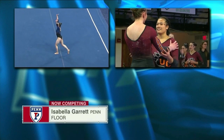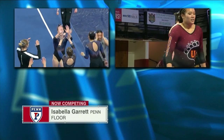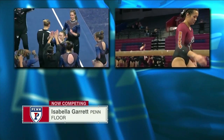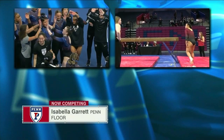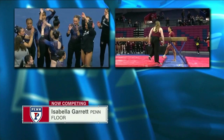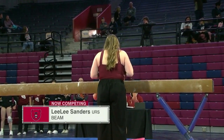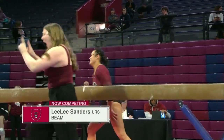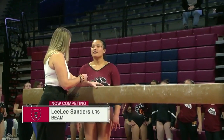Well, and I can see what Coach Becker was talking about with these sisters and their interest in musical theater, because the musicality in this performance was really exceptional. Her sister's score, 9.525, came a moment ago, and Isabella Garrett's score will come in just a moment. Lily Sanders will round things out in the final exhibition, as we'll talk about the team scoring in just a moment as well.